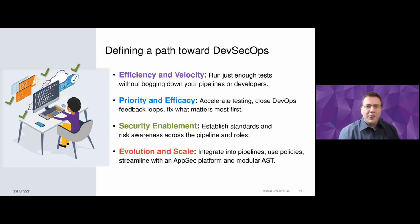And then lastly, evolution and scale, which includes, really even requires the use of modular AST tools or an application security platform, so that each of these tests can then be employed on that application or that environmental context. Those code and shipping delays that we talked about earlier, part of that comes from running unnecessary tests or duplicating efforts, in a hard-coded way, so to speak, that doesn't scale.